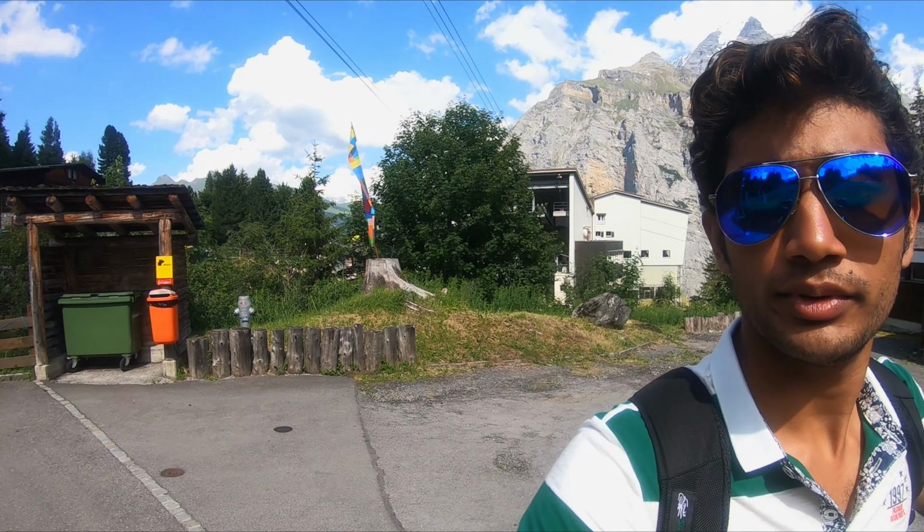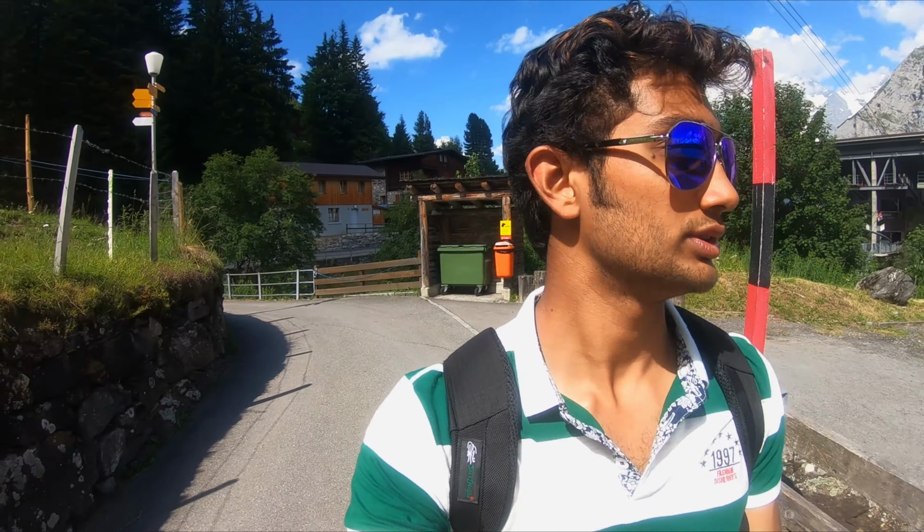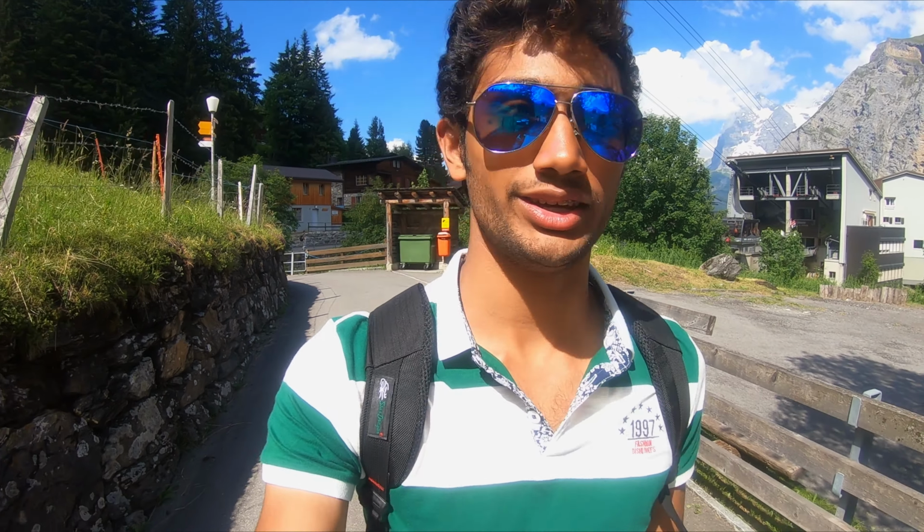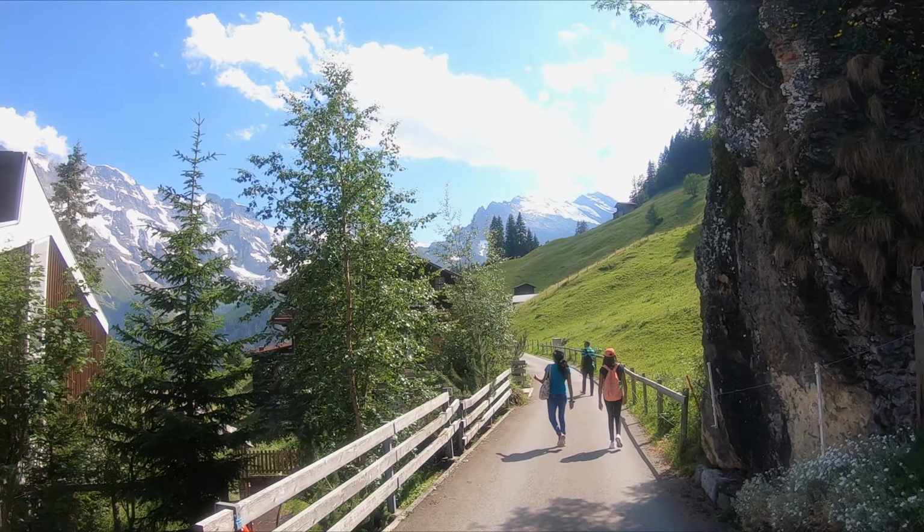And now we are in the village of Murren. Just behind me, it looks like a school. It's closed right now. And what a place as well to have a school. I mean, if I was a student here, whenever I look outside the window out of the classroom and see views as such, I don't think I will be able to concentrate on the classes.